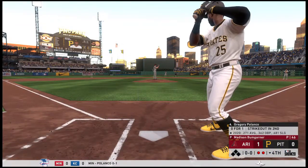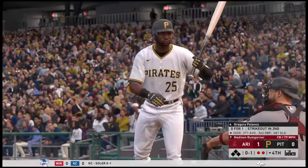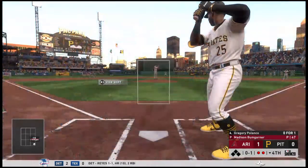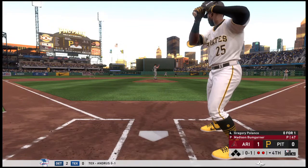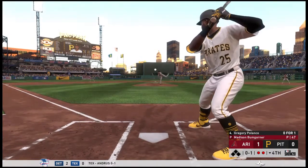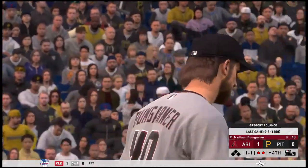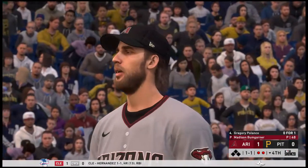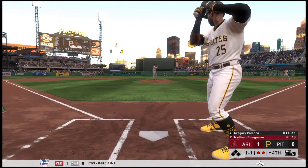Here's Gregory Polanco. As he takes a called strike on the black, it's 0-1. Polanco, or El Cafe as he's sometimes referred to. He's a veteran of 7 years at the major league level. Fastball well outside. No runs, no hits, and no errors so far for the Pirates.